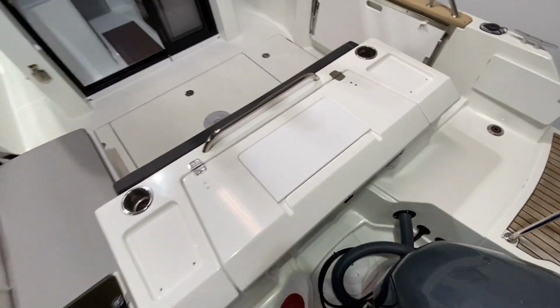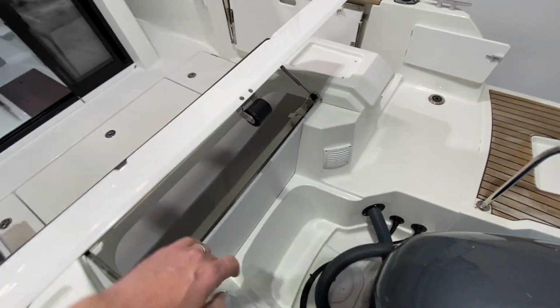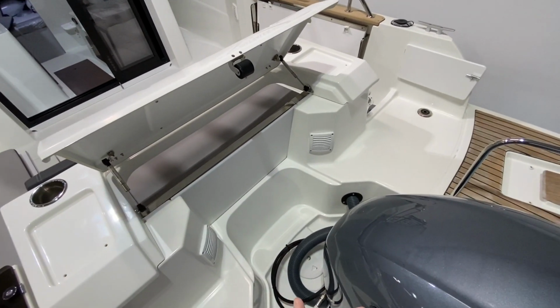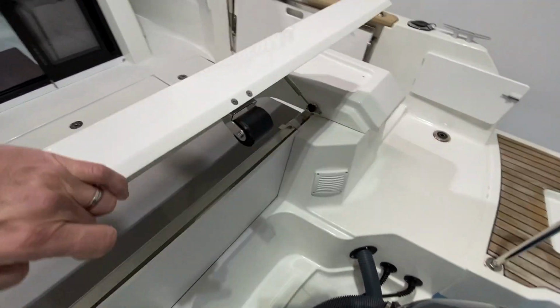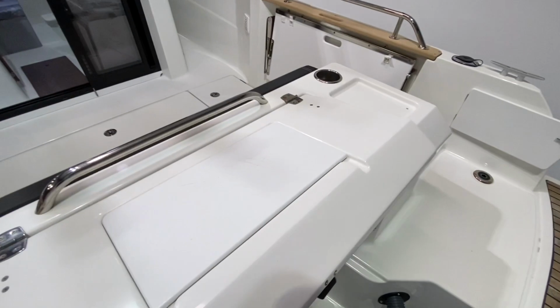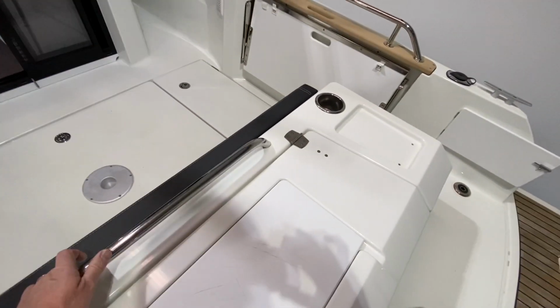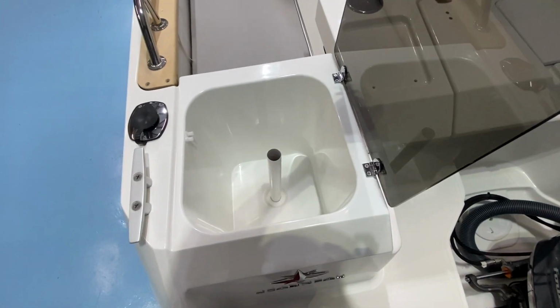So stepping across here, this is just a fish prep area. You can also fold this up as well, which gives even more clearance for trimming the engine up. That actually means if the bench is back, I think you can still trim the engine up by just opening that up. Lifts up on 2 wee stainless struts, gas struts. So that's bait prep, cup holders, handrail there. You've got a live well here as well on the port side.